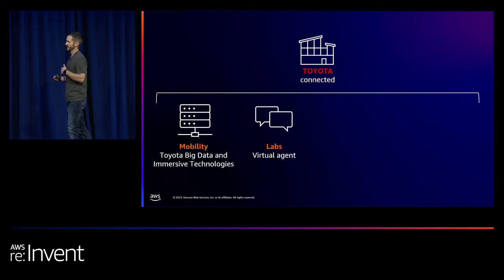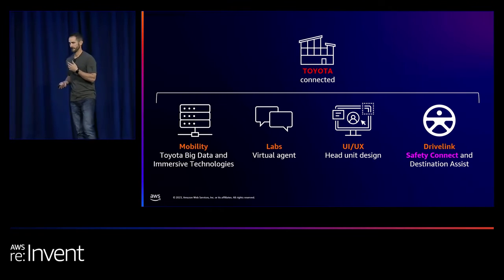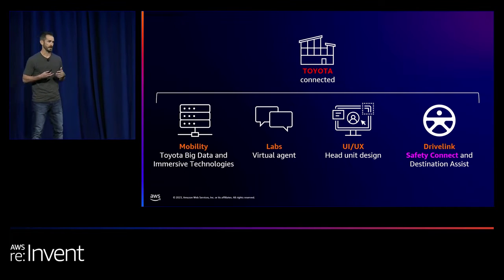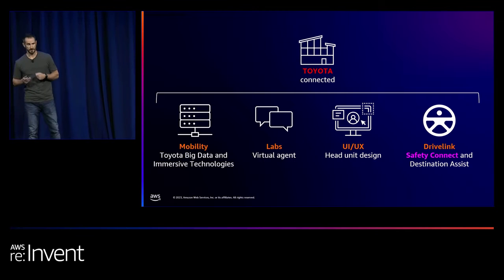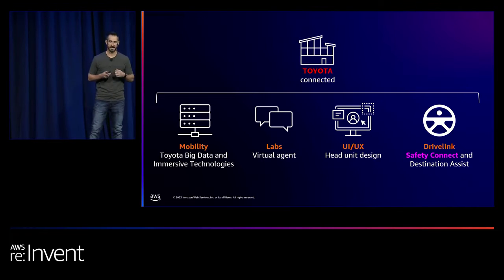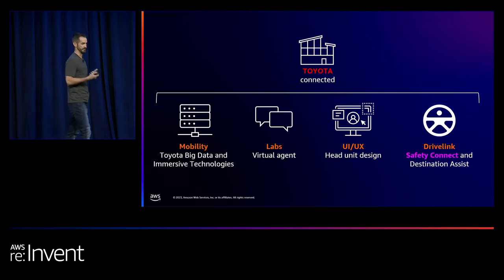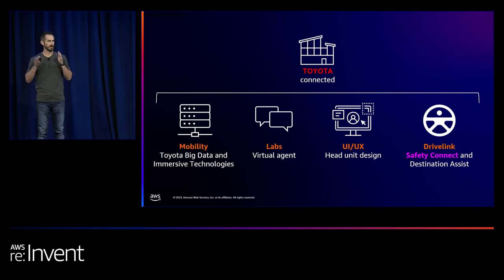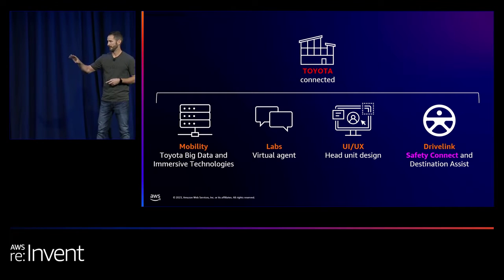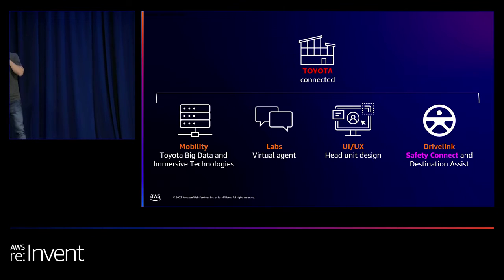If we break Toyota Connected down holistically, we've really got 4 different pillars of in-market product. From left to right, we've got our mobility area. They house and utilize all the data we get from our connected vehicles. The second item there is our labs area. They built from the ground up an AI-powered virtual agent that is actually live in our newest Toyota vehicles today that have our new Toyota multimedia system. Our UI UX area really focuses on the cockpit experience and the multimedia experience of the head unit, where you have all your digital display and all that good stuff. They really focus on bringing a new age design to that unit. And then the last area is Drivelink, and that's Safety Connect, and that's what I'm going to be talking to you about today.